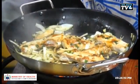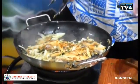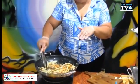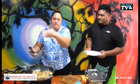See, that was only with very few ingredients that we cooked this fish. Probably the most expensive ingredient is the fish that you can buy from the market, but otherwise onions and all this stuff is so cheap. Even if you can't grow the mint at home, you can buy it from the supermarket. It costs only 3 tala for a big bundle. Put it in the water and you can use it throughout the week.